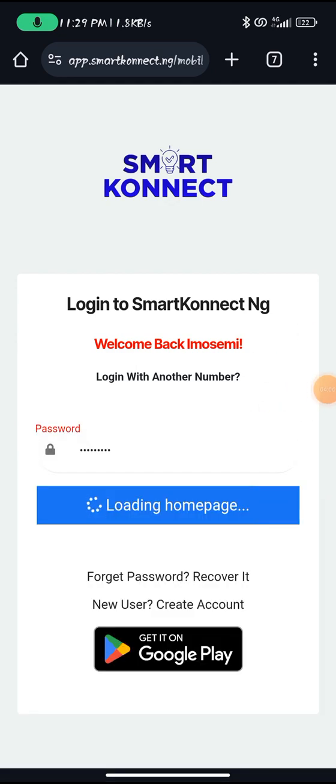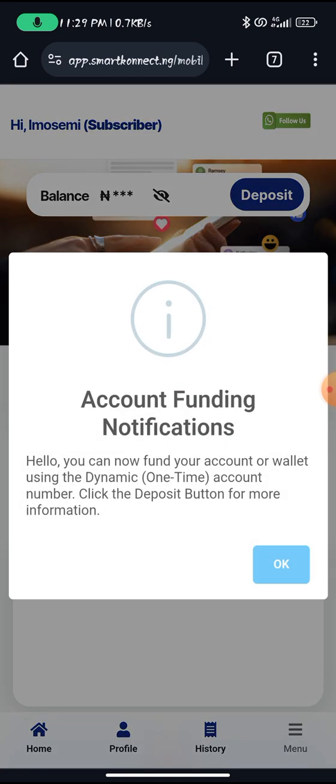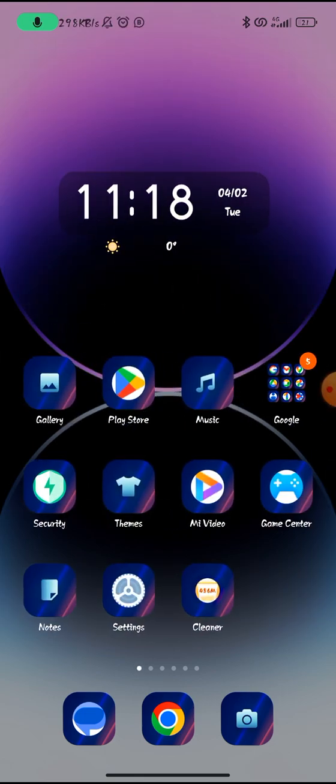So once I put in my password, I'll click on login and it is going to load and say login successful. So once it's login successful, it's going to take me to the dashboard, my user dashboard of this website. Now, once I log in, it's going to send a notification to my email that I just logged in. Now, let's check my email. We are going to find the notification.